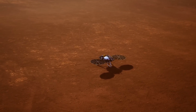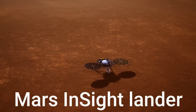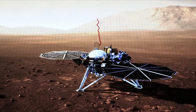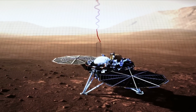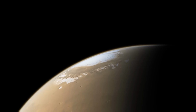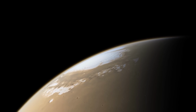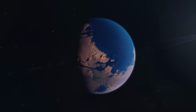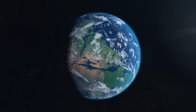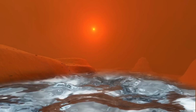Scientists have figured this out by analyzing seismic data from the Mars InSight lander. It picked up some strange seismic activity, and the best way to explain it is by these hidden water reservoirs. Mars still does have some water today, mostly as ice on or just beneath the surface. But that's nothing compared to the massive amounts of water the planet had billions of years ago. The big mystery is, where did all that water go?